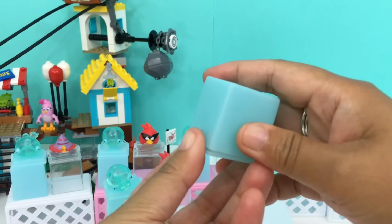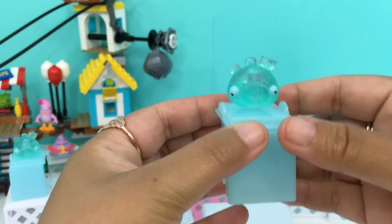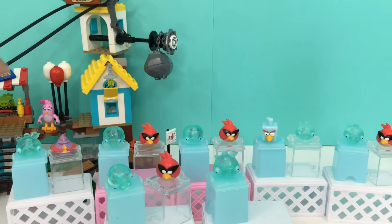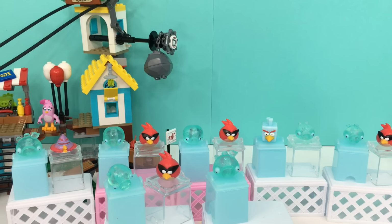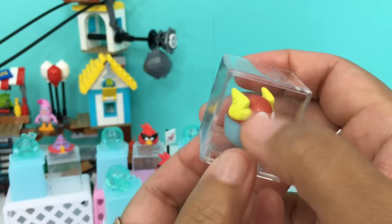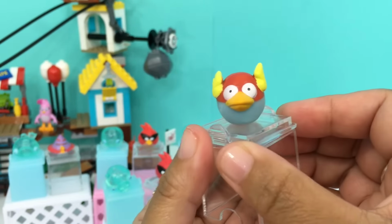Let's see what we have here. Another king pig. That's our second king pig. Our first one is right here, and that's the second one. And for our last surprise, we have blue helmet bird. So cute.